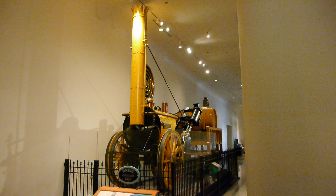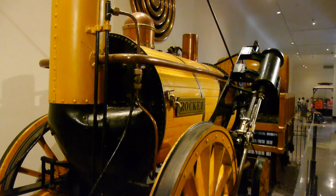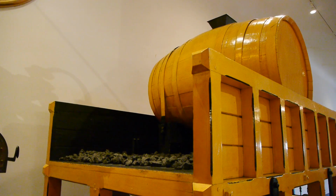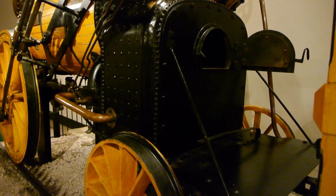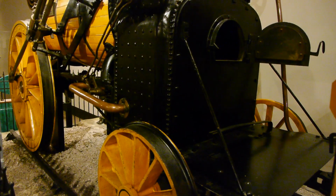This is a replica of Stephenson's Rocket, often credited as being the world's first locomotive in 1829. Actually, the very first locomotive was built in 1796. Stephenson's Rocket was built later and was one of the first locomotives to actually be able to move down a track under its own power and even pull a car or two.